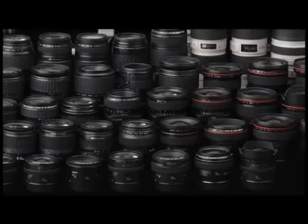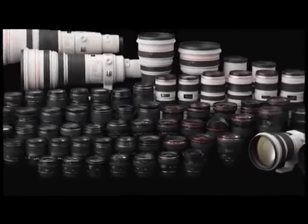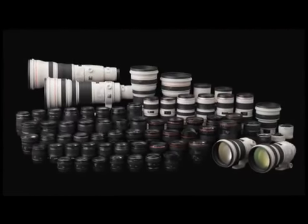Originally, 13 EF lenses were released along with the EOS 650. Today, more than 50 lenses are currently available.